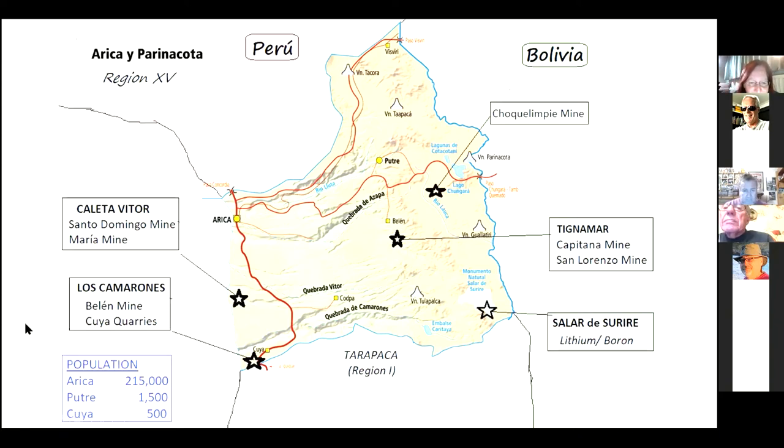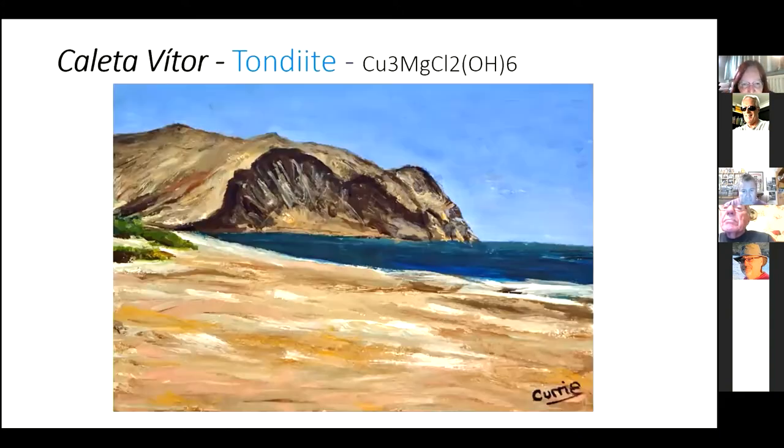Now, this is a part of the province that used to belong to Peru. Now, here's the Caleta Vitor. It's a lovely bay, 40 miles away from the main road to get to. The actual mines is behind us.